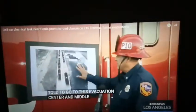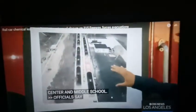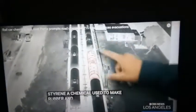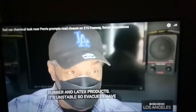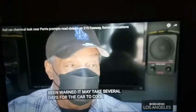Officials say the car carries styrene, a chemical used to make rubber and latex products. It's unstable, so evacuees have been warned it may take several days for the car to cool down. I grabbed my medication, I grabbed my phone charger, I jumped in my vehicle, and I took off.